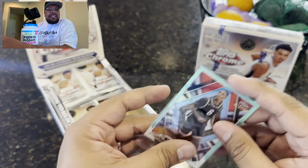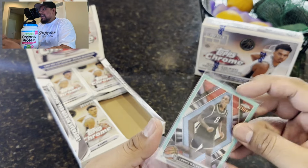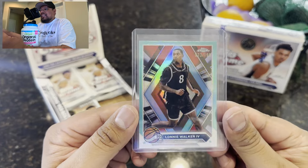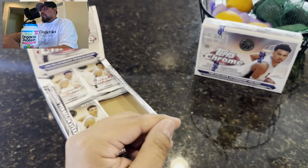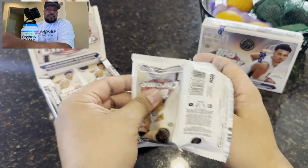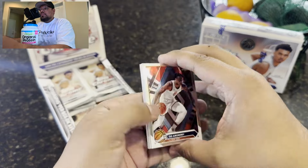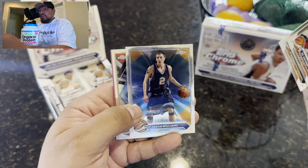Now, I have been seeing you do get around like 3 to 5 numbered cards per box on average. There is the Lonnie Walker, 73 out of 199. See, if we get a Wemby numbered hit, that would be phenomenal as well. So that is what we're looking for now. First two autos, not the best, but we're still looking for a huge hit here in this rip.